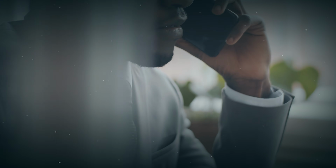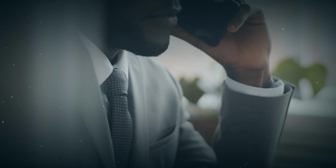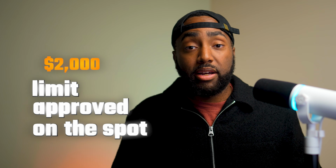Most people would have taken the L and waited, but this person didn't. They called the reconsideration line, calmly explained their case, and then boom, a $2,000 limit approved on the spot. This proves that you don't need a long history or even a FICO score for that matter. A human rep can override the system when you stick up for yourself.